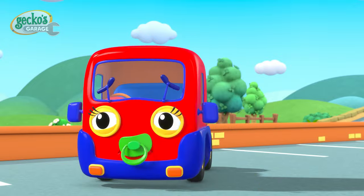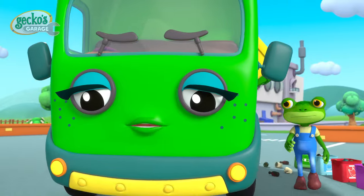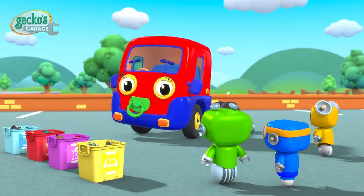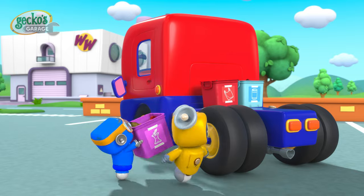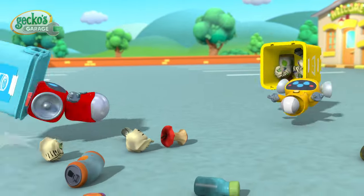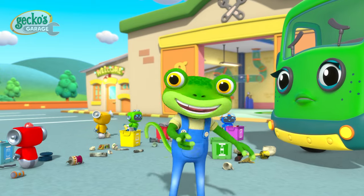Oh, what's wrong, Mama? Spinning screwdrivers. Your suspension needs repairing. You'll need to rest while we fix you. Oh, are you worried because there's more recycling to collect? Oh, Baby wants to help. Thank you, recycling team. Well done. Never mind. The important thing is you tried to help. And if at first you don't succeed, try again.